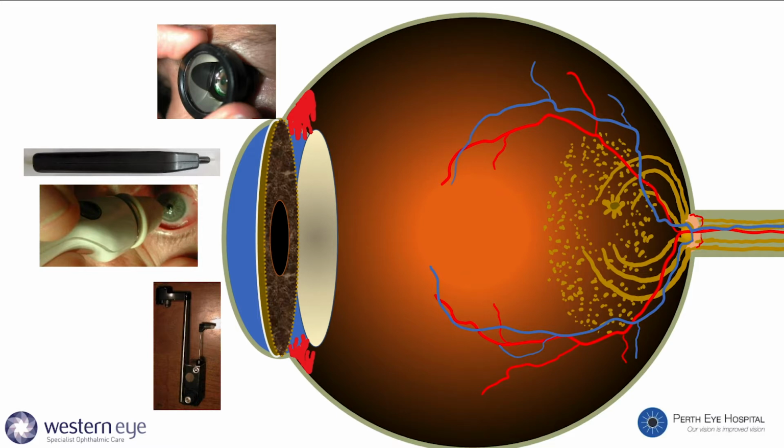The next little instrument down is an ultrasonic pachymeter, which tests the thickness of the cornea. If you have a very, very thick cornea, your pressure readings will often be much higher than they actually are in reality, so we take that into consideration. If you've got a very, very thin cornea, the clear window of your eye, it indicates that the other tissues of your eye may also be quite thin. Having a very thin cornea is a risk factor for glaucoma. Means that your trampolining optic nerve has a lot more give, so it's much easier to damage the little nerves that go through there.